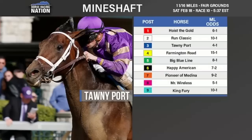Wireless is another horse who has a little bit of tactical speed, maybe comes a little bit farther out of it, but he can stay close, and he's just a hard-hitting horse who's run a lot of good races. Like I said, he was beaten just a neck last time by Happy American, the morning line favorite. Mr. Wireless certainly gets consideration here, Matt, but it's time.